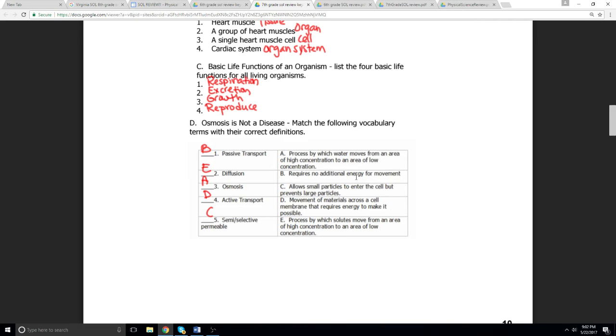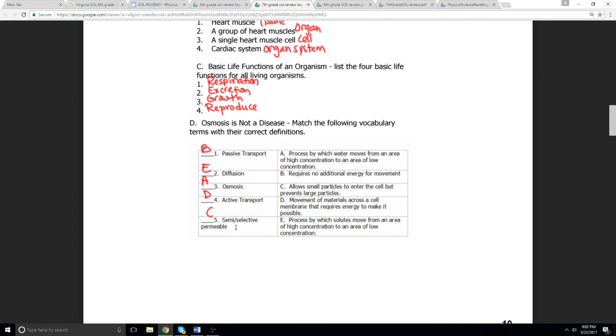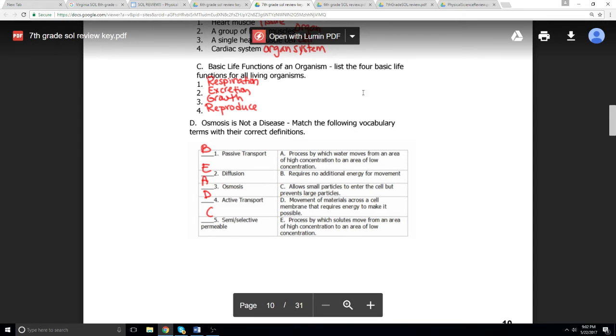Let's see. Passive, meaning no additional energy. I mean, that's pretty simple. No energy. Passive, like you don't do anything active, it's going to be more energy. Semi-selective, permeable, and allows small particles in a cell, but prevents large particles. Diffusion, process by which solutes move from an area of high concentration to an area of low concentration. So that's going to be more of a solute, whereas osmosis was water.